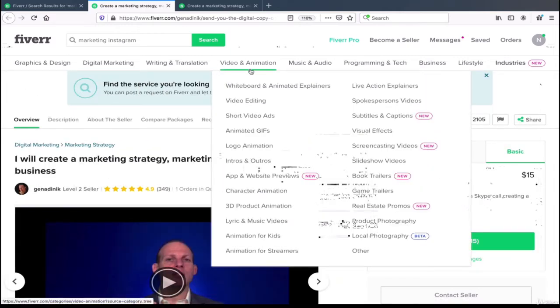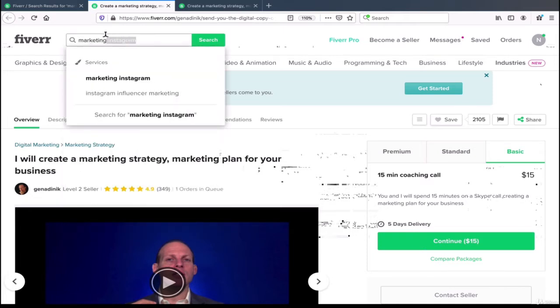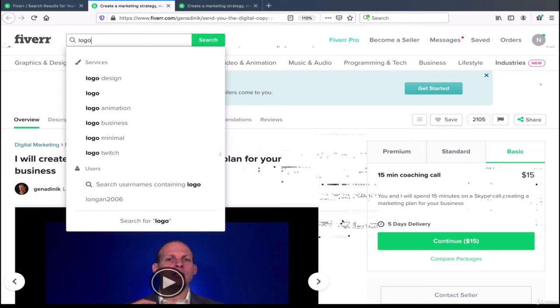So you want to accurately categorize your gigs when you create them, but really you want to make sure that you get your keywords. And this is really the first place to get keywords. So if you're doing logo design, okay, logo animation, logo for business, minimal logo design, Twitch, whatever. Logo for gaming, you get a lot of ideas for keywords. So when you create your very initial 7 gigs, at least start to use the keywords they're suggesting to you.